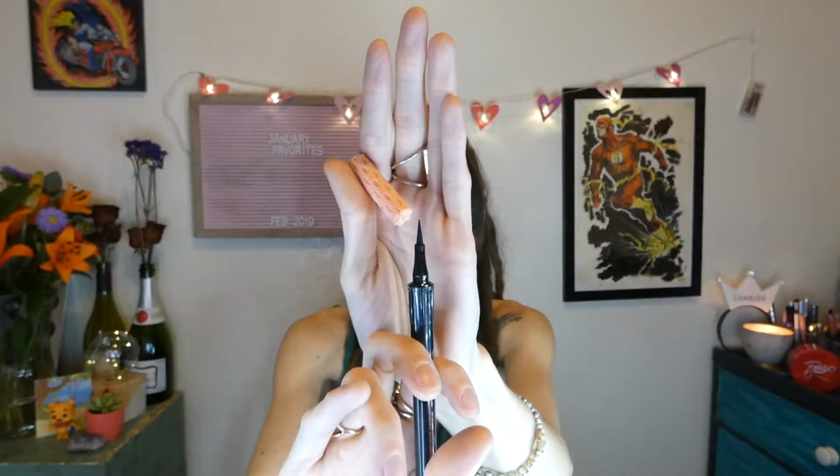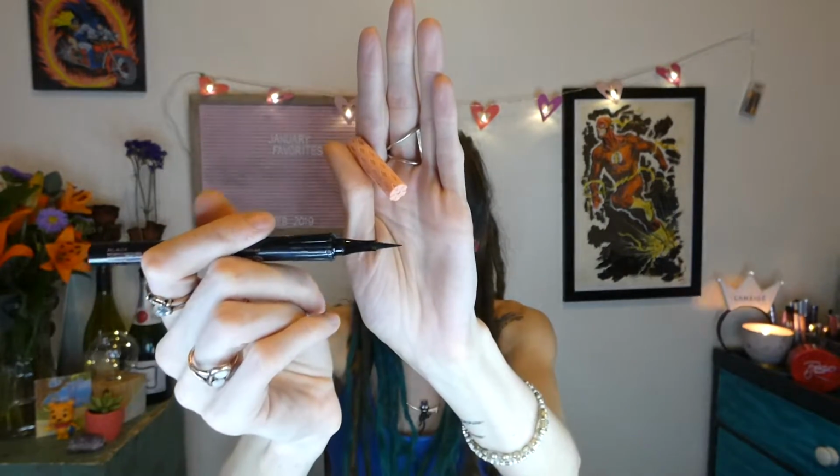It is absolutely amazing. It is a felt tip, but it is super duper small, so you can get a super precise line, or you can turn it sideways and get that fat line that you like. It dries down to a matte finish instead of that shiny kind of vinyl looking line, which I do not like, so I love the matte finish. This is available at Ulta and Sephora, and I believe it is only $22.